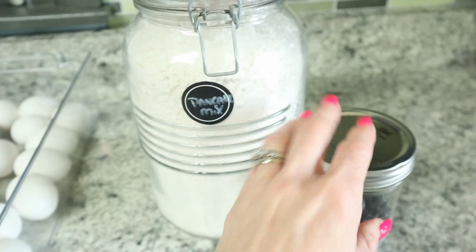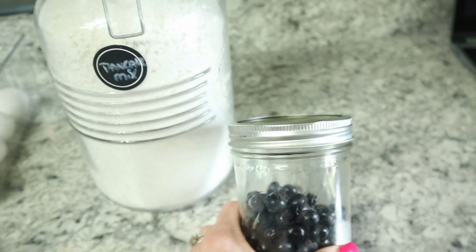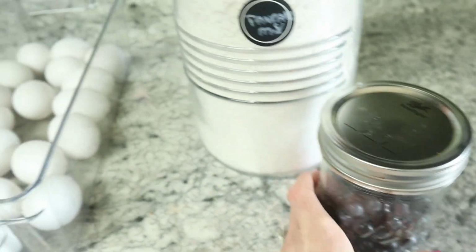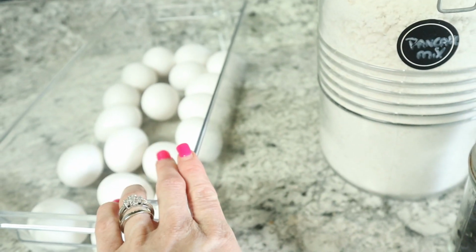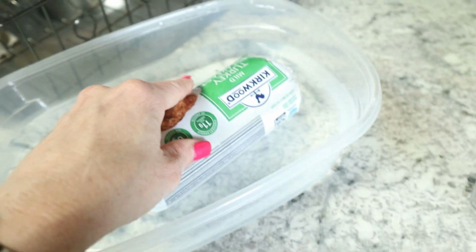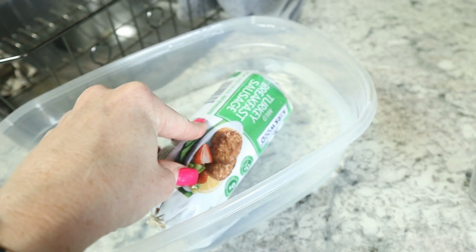So I'll do that. I'll probably throw in some, I use the word throw in because people didn't like that in the past. But I am going to throw in the blueberries. And then I'm just going to scramble up some eggs. Maybe add, I don't know if I have half and half. I usually add half and half too. And then I've got this thawing out in hot water, so I'll make some sausage to go with that.